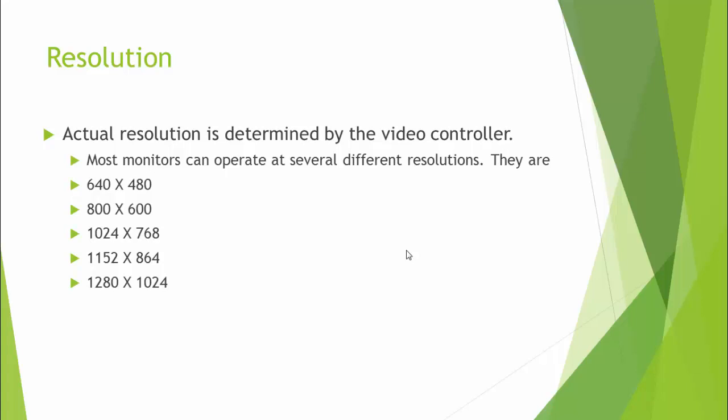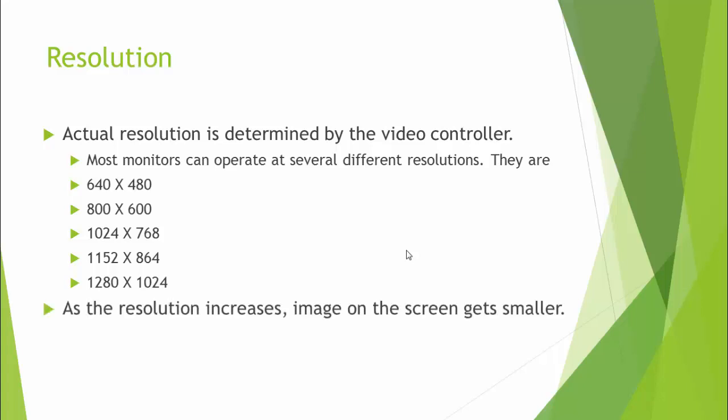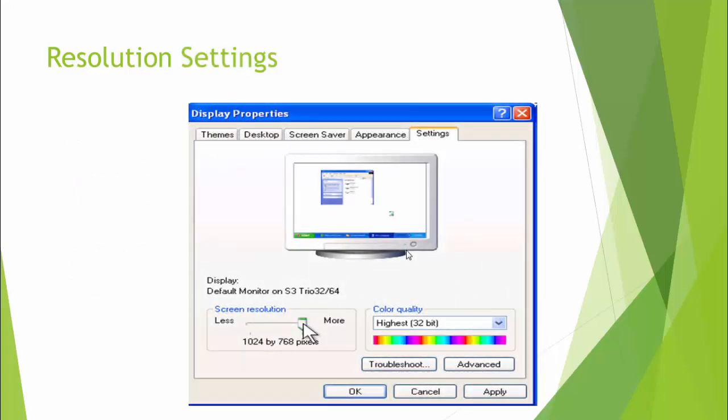Usually the resolution is determined by the video controller. Monitors can operate at different resolutions, and you can see some examples of these layouts here. As the resolution increases, the image on the screen gets smaller. So if you're seeing icons in Windows get smaller and smaller, this is because the resolution has been set very high. And within Windows and other operating systems, you can modify the resolution how you would like to.